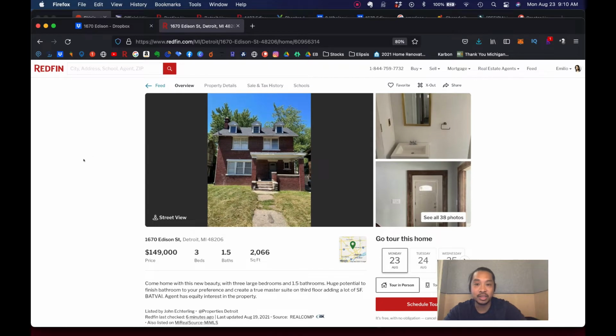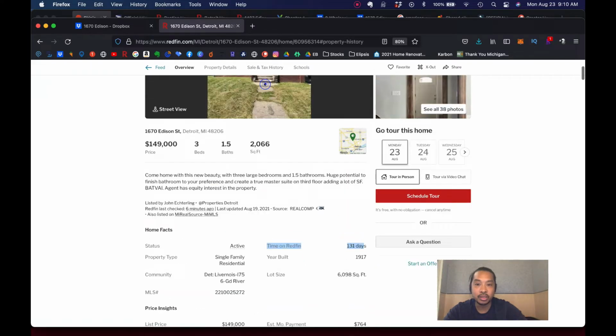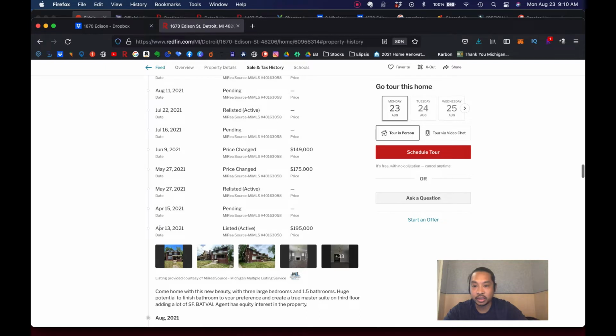We could actually see the history of this house. We can see right here that it's been listed for 131 days. If we go up here, we can see the sales and tax history. So it looks like they listed it back in April for 195. It went pending two days later, and then it got locked up from April 15th to May 27th, and they were probably just trying to get an appraisal.